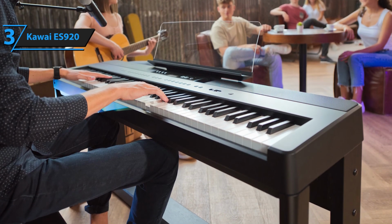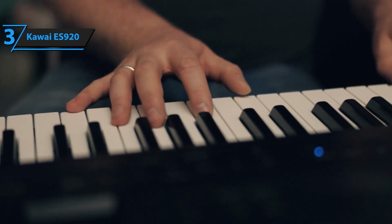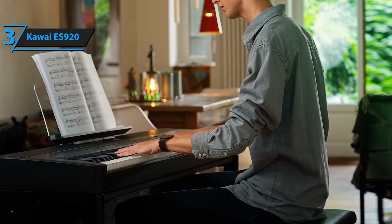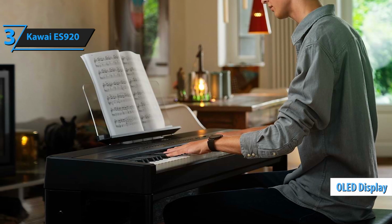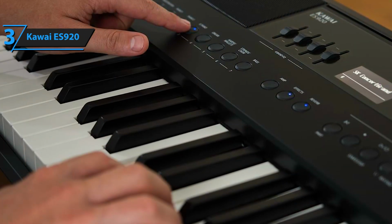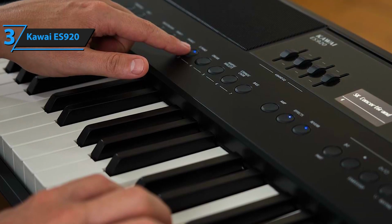Ease of use is another hallmark of the Kawai ES920. The piano's interface includes straightforward buttons for quick access to its myriad features like sound selection, effects, rhythm patterns, metronome, and recording capabilities. The OLED display further simplifies navigation, presenting options in a clear format. Packed with cutting-edge digital features like Bluetooth connectivity, the ES920 promises to keep players engaged.